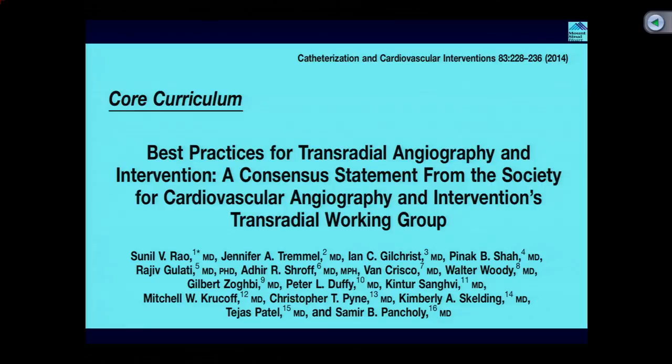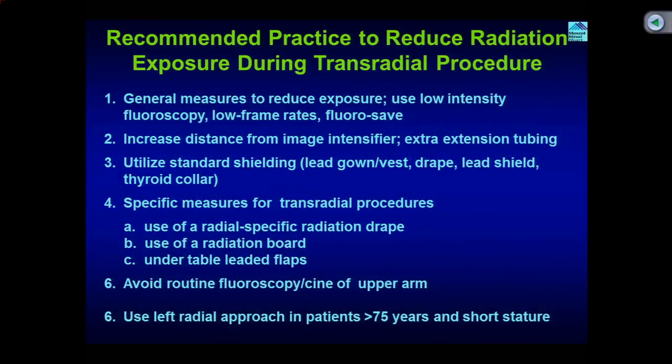There are a lot of nice articles which have been published in this field. This is a nice core curriculum by the CCI and it really goes through the steps of how you can reduce radiation exposure during transradial. Besides general measures, use low intensity fluoroscopy, low frame rate, increased distance from the image intensifier, and extra tubing to the patient's foot size. So use a long tubing, utilize standard shielding, particularly for the radial we have the radial specific radiation drape, use a radiation board, under table ladder flaps, and of course avoid routine fluoroscopy and cine of the upper arm unless there is a resistance.